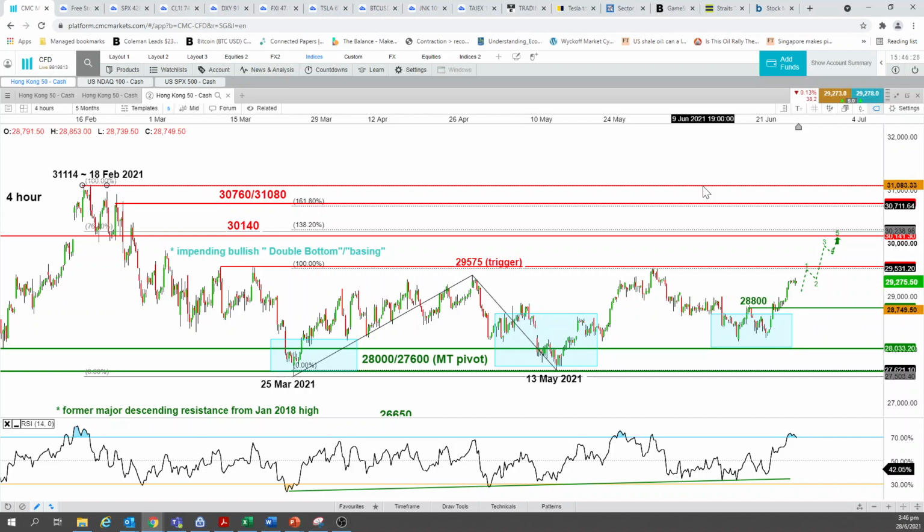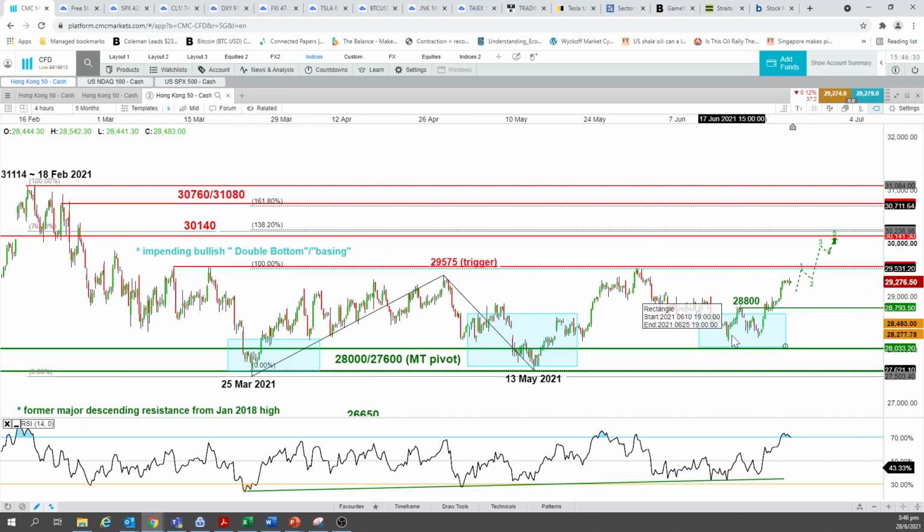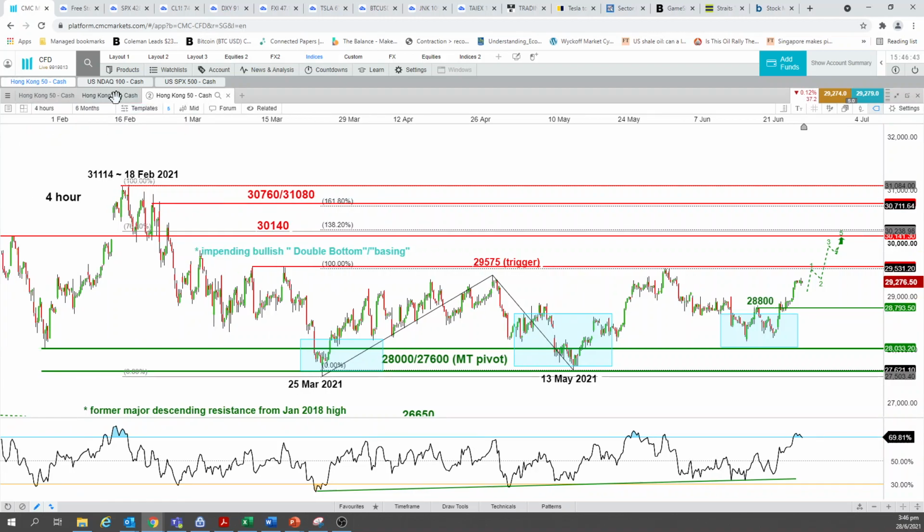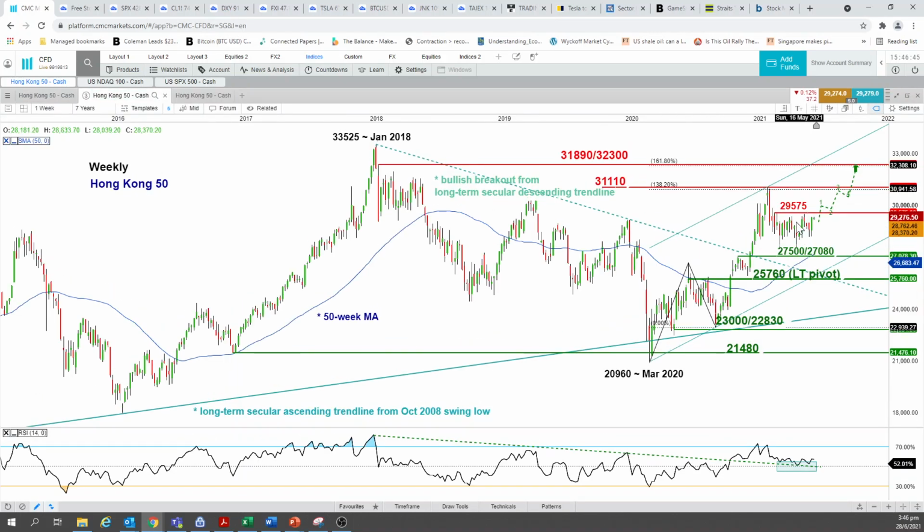Okay, so what we could see last week, recall that we attempted to play another push up to the upside trigger level at 29,575. So 29,575. Why is this an important upside trigger level? This is the 4-hour chart, so let's quickly go through my weekly outlook. You could look at this weekly outlook here.